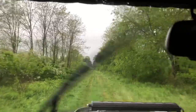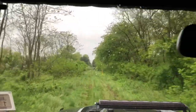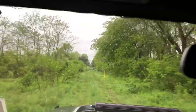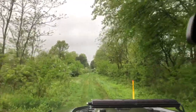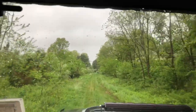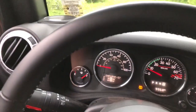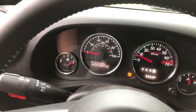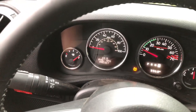Actually, they're both really bad on gas. Someone was just asking which one's worse on gas, the Hellcat or the Jeep. They're both really bad. The Hellcat could probably be better on the highway if I put it in eco mode, but the Jeep on 37s, you know what? Let me just show you right now. Let's see what the gas mileage is on my Jeep. I got 11.5 mpg. That's my average.